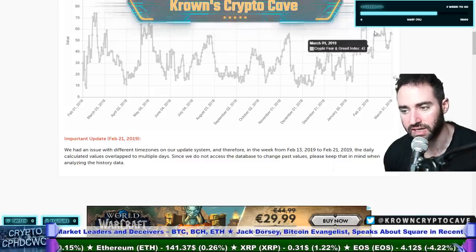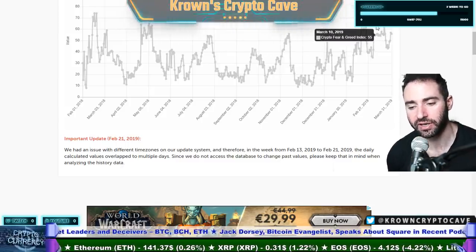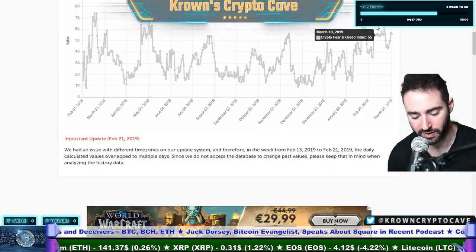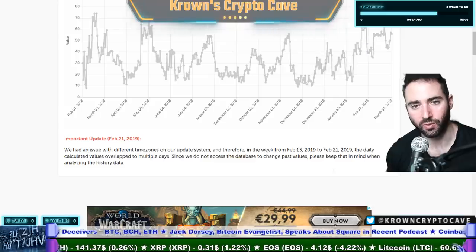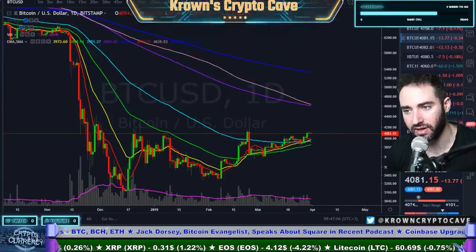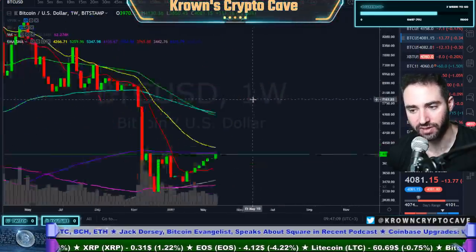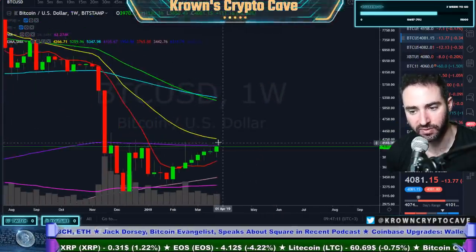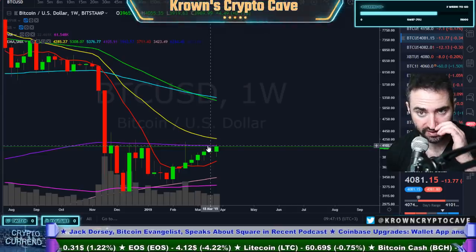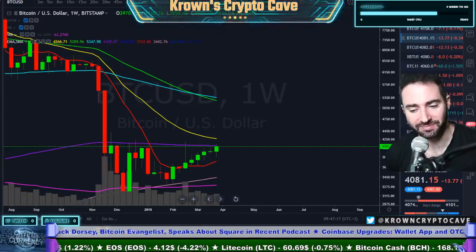Then once again, we're getting comfortable in this range, and we're seeing the same sort of thing happen. People are getting very optimistic, technically greedy, right at this level where Bitcoin has not broken any major resistances. And when I say major resistances, I'm speaking very specifically about this 200 exponential moving average right here at 4,100, which is very concerning.